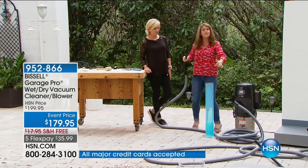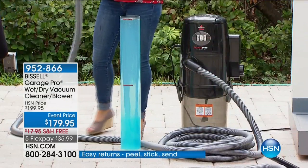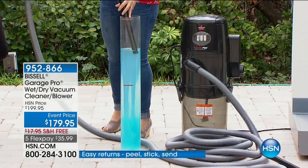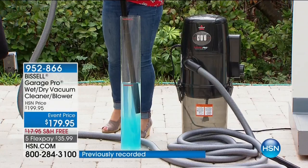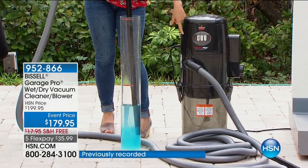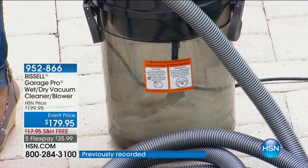So I wanted to show you the capacity. We had sawdust, we had nuts and bolts, but watch, you are gonna be able to handle even the absolute worst messes. Watch, and look at how that suction's pulling down the hose. Whoa. But watch it go through the container. I mean, it's so powerful.